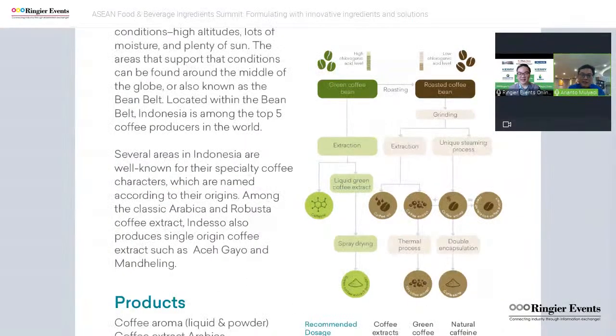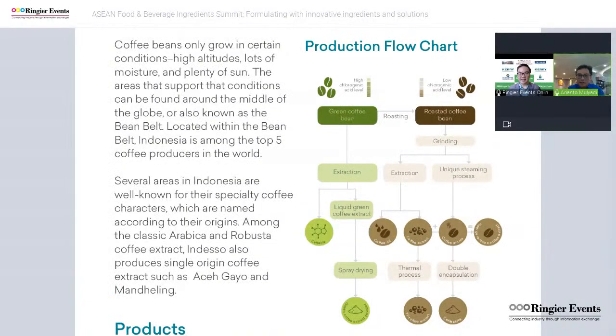We don't mention any instant coffee there, but we mention green coffee and roasted coffee. Instant coffee is actually made by the beverage company or food company for its solubility. It means that if you pour in hot water, it's instantly soluble. It is a mass production with a technology of, if I'm not mistaken, percolation followed by spray drying or freeze drying. What Indesso does is offer either green coffee or roasted coffee extraction and other processes.